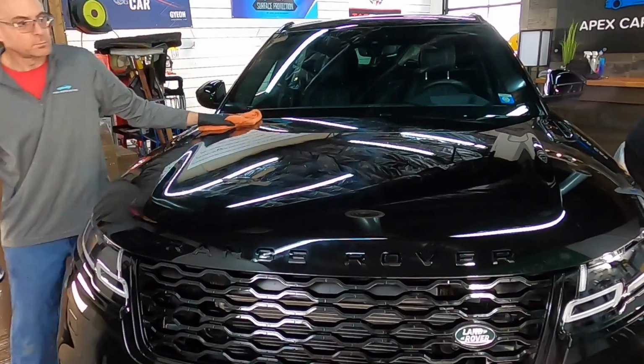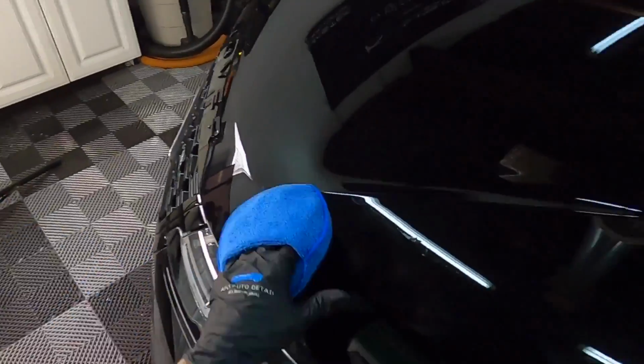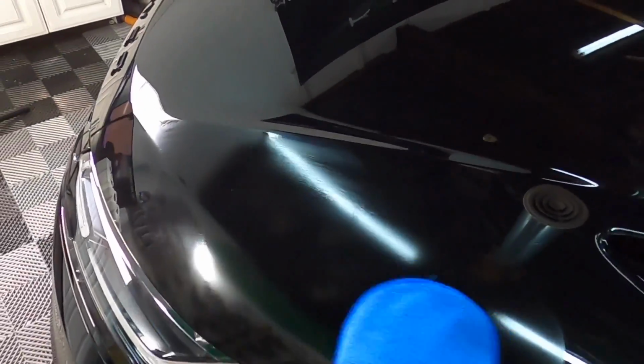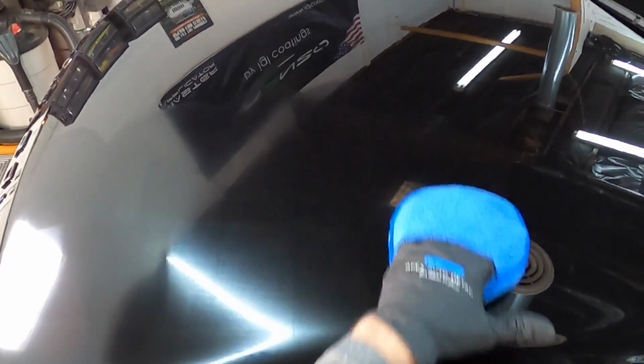The coating can be applied in direct sunlight, on wet and on dry surfaces, which will make a lot of people happy. When it comes to a dry application, you can spray it directly onto the panel and then massage it in and wipe it off. I like to use this applicator pad, ensures nice, even coverage on each panel.